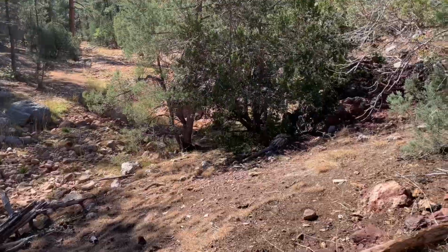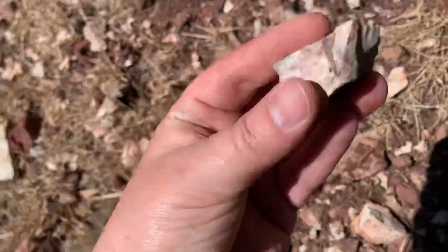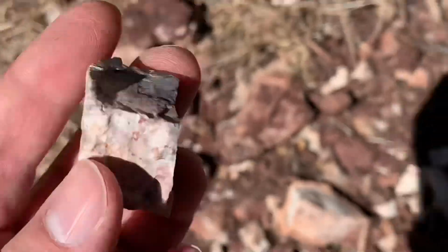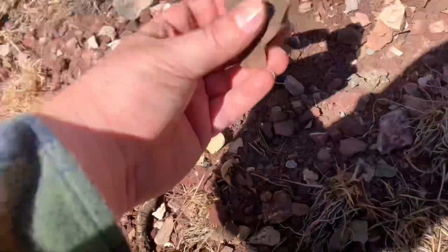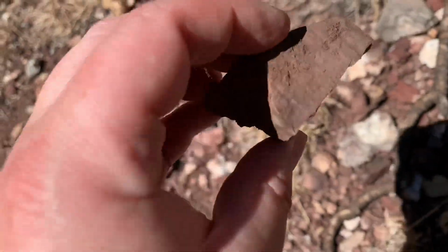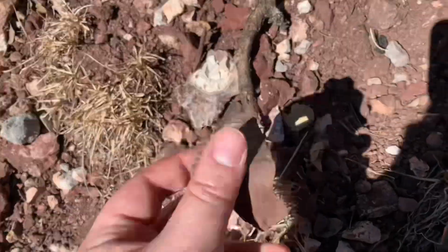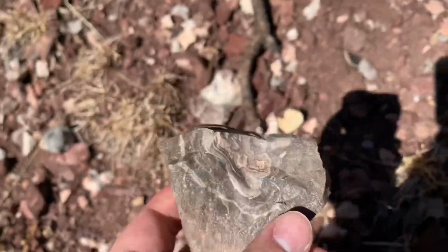This is a great place. I may not be much of a hard rock miner myself, but I am a scavenger. And there's some gorgeous jasper here, or chert, or whatever it is. This is like blue. And then I see this right here. Boom. That's some of the zebra jasper just laying right there. That's pretty beautiful. That's a solid little piece right there. I'll take that. There's this. It's kind of lower quality, so I won't take that.